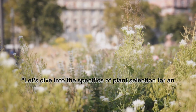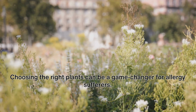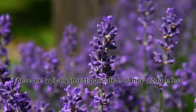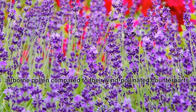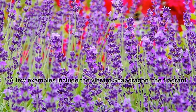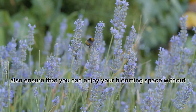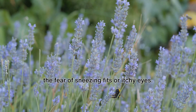Let's dive into the specifics of plant selection for an allergy-friendly garden. Choosing the right plants can be a game changer for allergy sufferers. So what should you be looking for? Low-pollen plants are a must. These are typically insect-pollinated, as they produce less airborne pollen compared to their wind-pollinated counterparts. A few examples include the vibrant snapdragon, the fragrant hyacinth, and the evergreen boxwood. These not only add a splash of color to your garden, but also ensure that you can enjoy your blooming space without the fear of sneezing fits or itchy eyes.